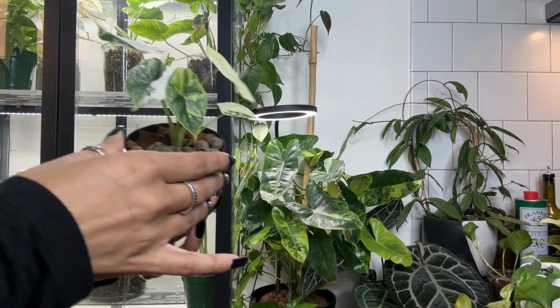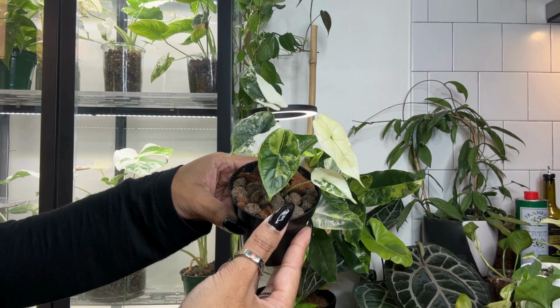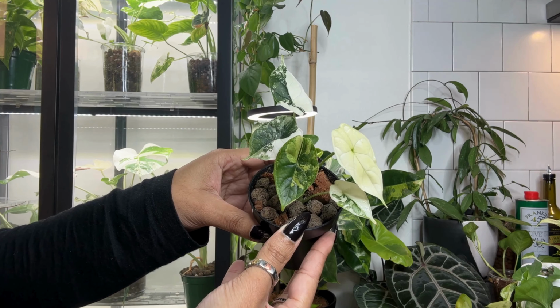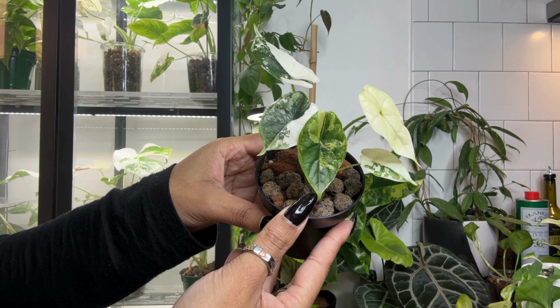If you watched my Etsy unboxing video, this plant was a recent addition. It's the variegated Alocasia Dragon Scale. It's one of my favorite overall textural plants. Every leaf has a distinct variegation, which makes this Alocasia even more beautiful. There's some albo, there's some green on green, and I just absolutely love that.